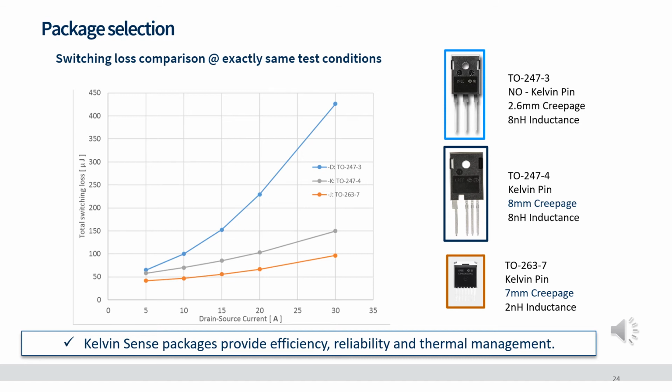As you can see from the diagram, if there is a small current, such as 5 amps from drain to source, the switching losses are rather similar. So here there is no significant advantage to having this Kelvin source pin. However, when we're switching higher currents such as 20 amps, 30 amps or even higher, the switching loss difference starts to be big. Therefore, our silicon carbide MOSFET packages with Kelvin source pin are the obvious package of choice.